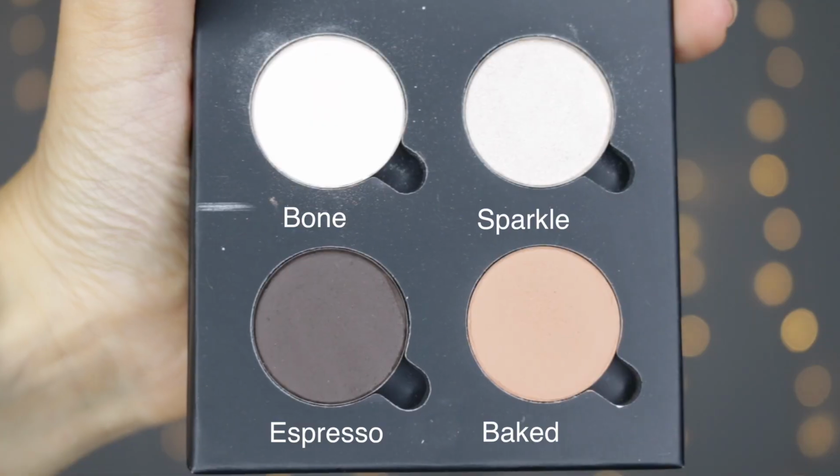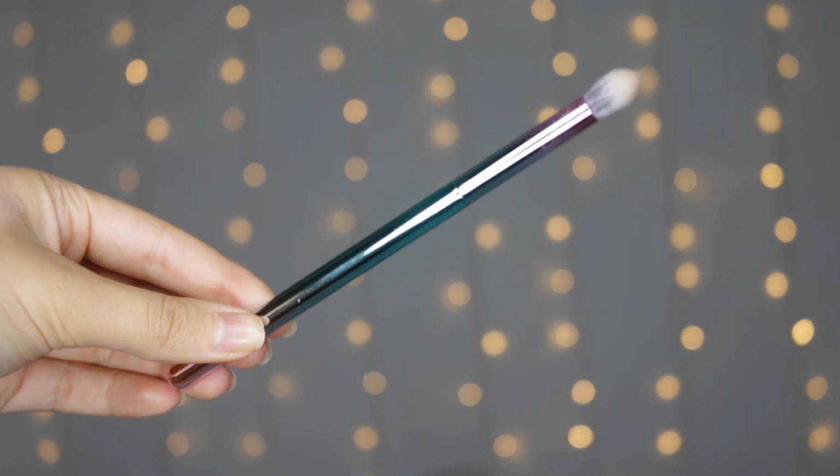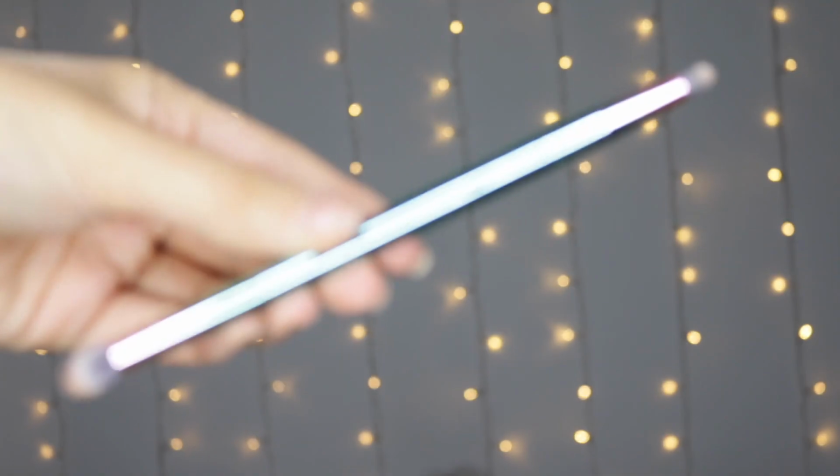Okay, so this is the little palette that I made up. I'll put on the screen now what all the colours are called, so then if you want to buy them, you can. I bought 2 eyeshadow brushes. I got this one which says Soft Focus Shadow Brush, which was £3. And this one which is the Insta Define Eye Brush, which is two-sided and it was £3 as well.